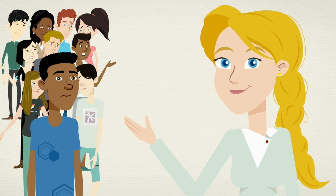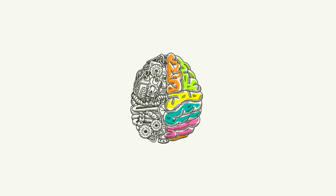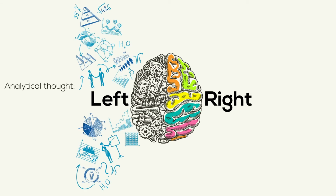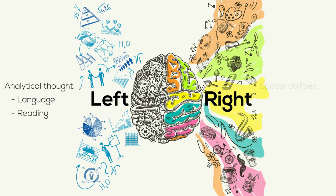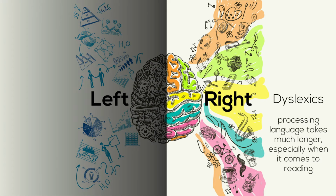So how do dyslexics actually process language in their brains? Our brains are divided into two hemispheres, the left and right sides. The former addresses analytical thought, language, and reading, whereas the latter deals with spatial abilities such as creativity, holistic thought, and intuition. Research has shown that the brains of dyslexics tend to rely on the right hemisphere, which means processing language takes much longer, especially when it comes to reading.